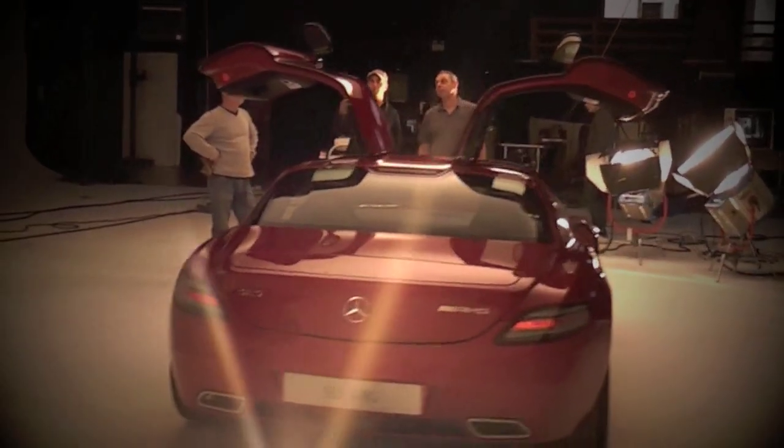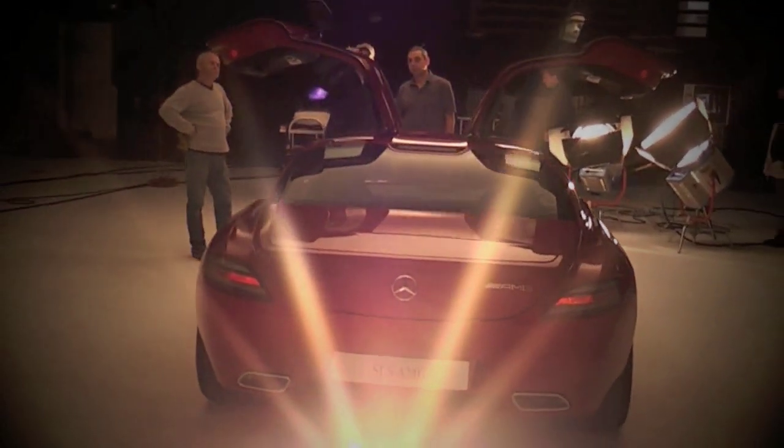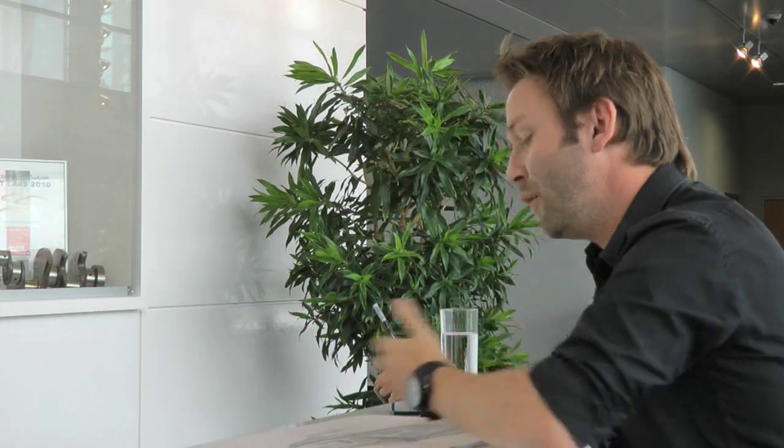At the same time, you could see this car in a museum because it is a piece of sculpture. It is really sculpture. We have a lot of shape in the car and very resolved volumes, which we can't achieve on every car through limitations of cost and package. But this itself was very much a free sculpture. So yeah, for me it's beauty in the beast. It really is.